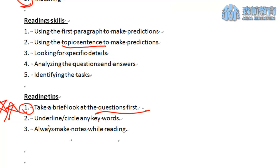Always underline and circle any keywords. This is really important too. Personally, I think this is one of the skills that could gain you good marks, because when you look at a paragraph, there are already so many words that you have to focus on. And then when you finish reading, you're gonna lose yourself in it. Okay, it's gonna be a labor. You're gonna say, oh my god, where's the answer that I'm looking for? So really, just always underline the keywords, always circle them.